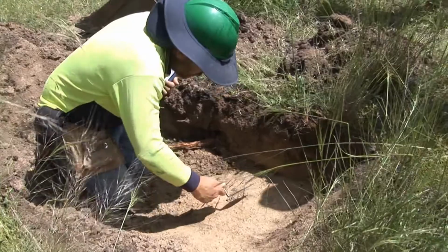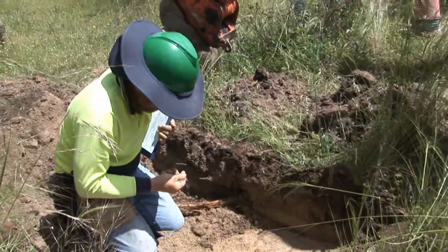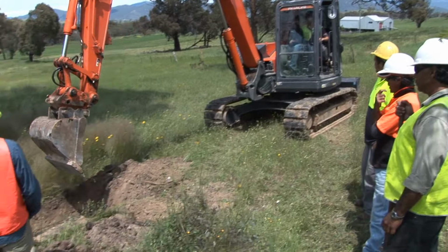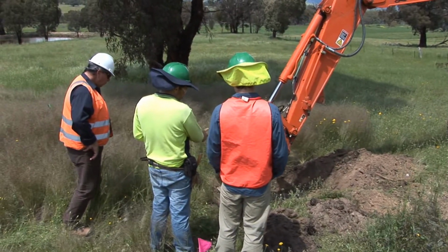I think we have 4 archaeologists from Navin Officer overseeing the digs and the identification of the artefacts. We have representation from the 5 Aboriginal groups with interest in the area, and we have an excavator driver and myself.